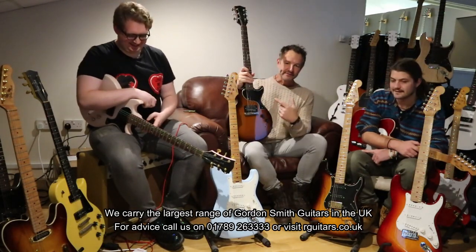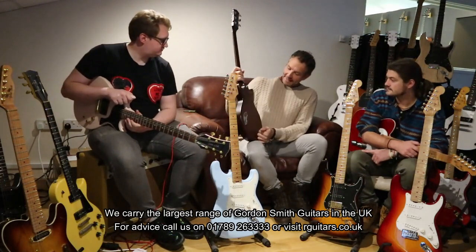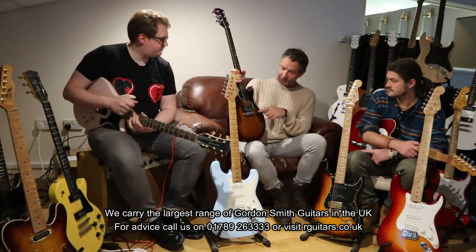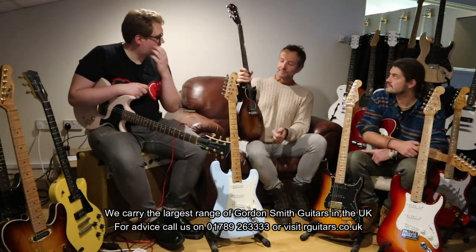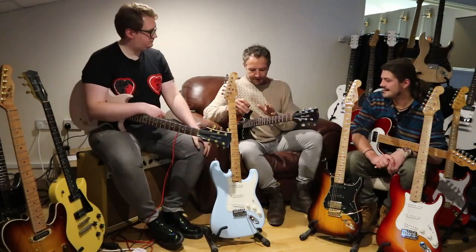Yeah, and this would have started things off in the 70s when they started up. Genuinely, I remember saying to Doug when they released this, I couldn't believe it, because it just feels like my dad's guitar. It's like having my dad's guitar. So it's amazing. That's where it all started, and that's where my journey started with Gordon Smith.